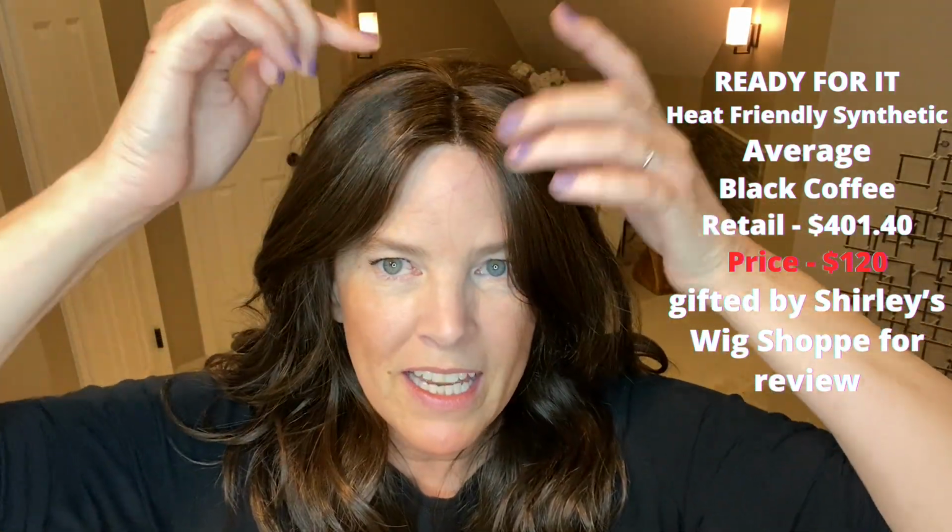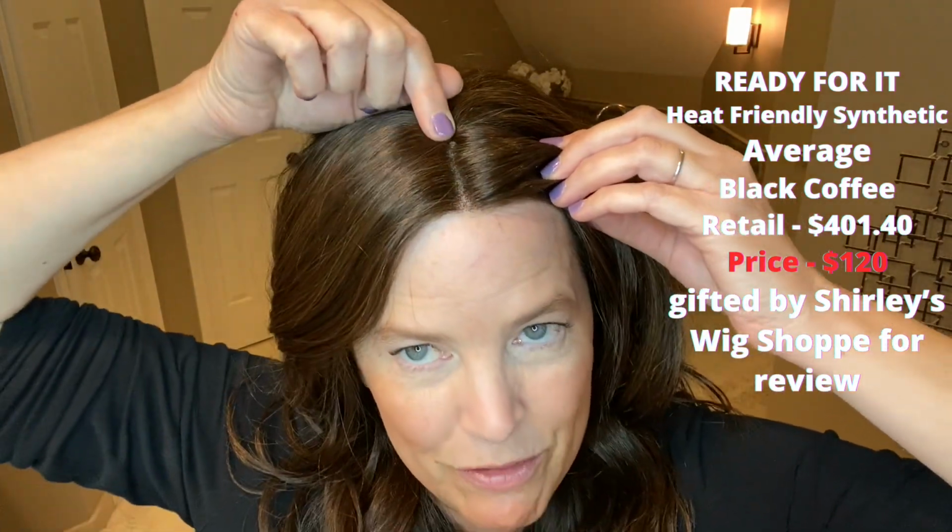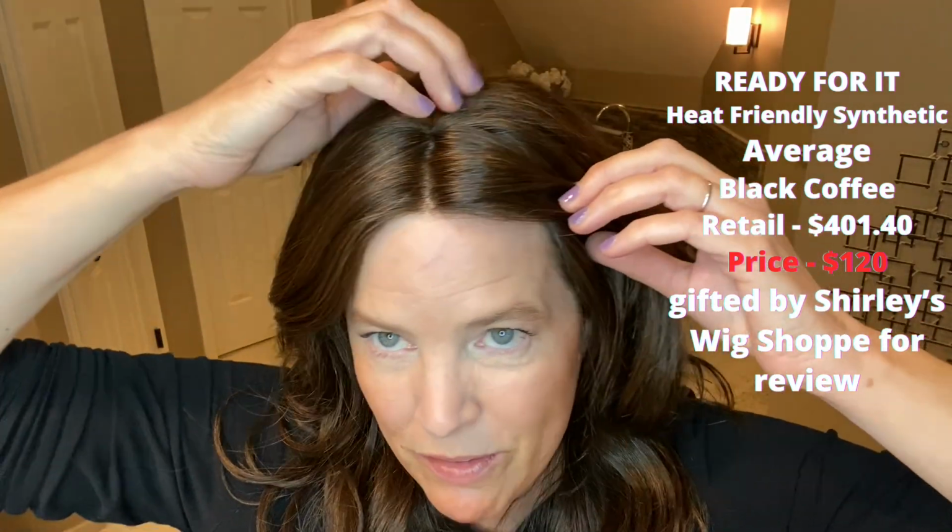Now you do have a hand-tied top and then the lace front, and I found that parted anywhere else, I really didn't like how it looked. I like it parted in the center here, but as you can see, the scalp appearance ends after that lace area. So if that's something that you don't like, then this is probably not the style for you, but I think not everyone likes to have a very stark part line.